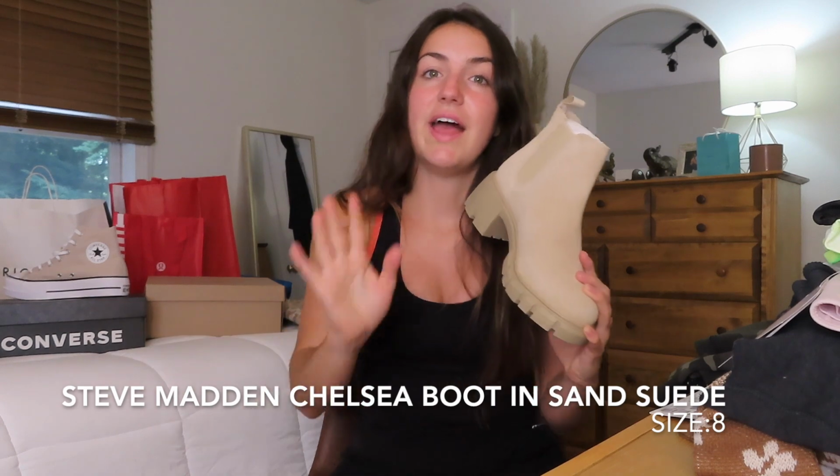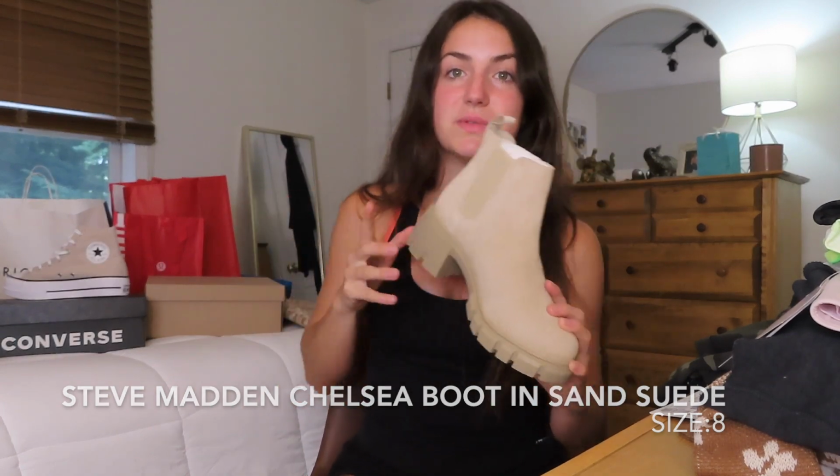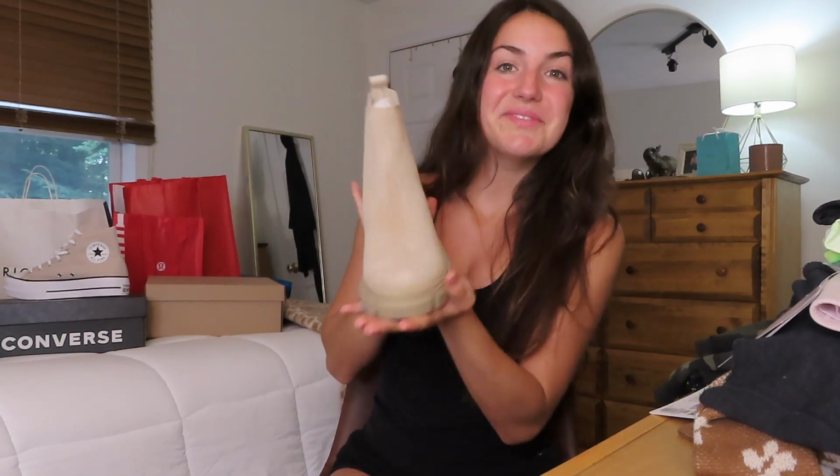These ones were $99 and these ones were $75. And then I got a back to school discount on both of them. So they were less than that in the end. But yes, got these at Famous Footwear. If you want to shop them, go cop them. I love them so much.